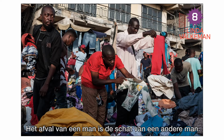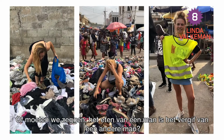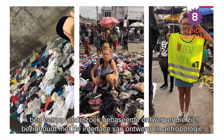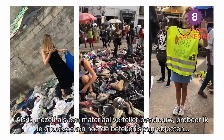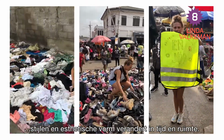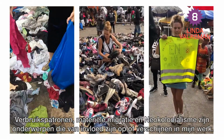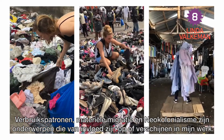One man's trash is another man's treasure. Or should we say, one man's food is another man's poison. I am a research-based designer who straddles the interface of design and anthropology. Defining myself as a material teller, I aim to explore how the meaning of objects, styles and aesthetic forms change over time and space. Consumption patterns, material migration and neocolonialism are subjects that influence or appear in my work.